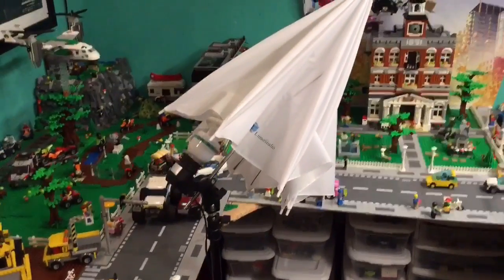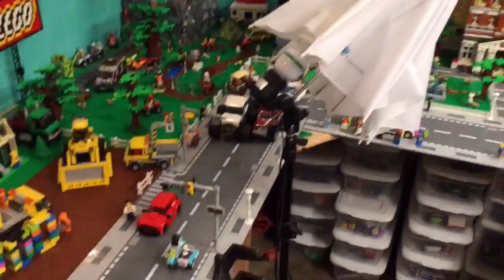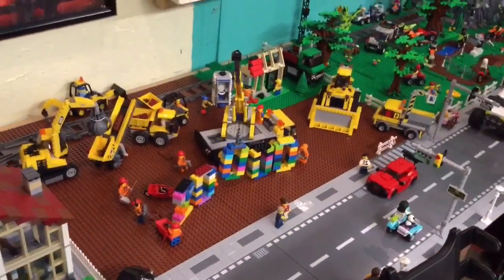And then let's see what we got over here. Over here I do have a couple of these umbrella lights. The key to good videos is a lot of lights. I was out here shooting some pictures.